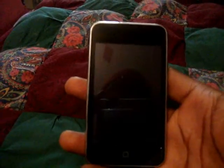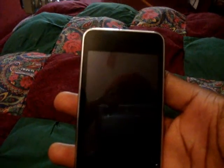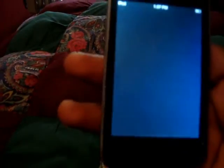So my helpful tips for today are: do not sit on your iPod Touch. And if you do crack it, do not drop it. Do not drop it from like 25 feet. So that's it for today for that.